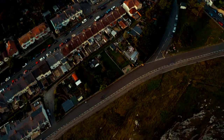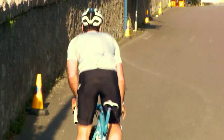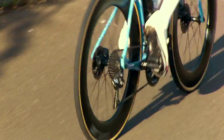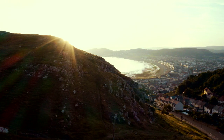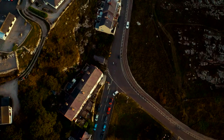12% gradient, 14, 15% now, 16. Holy moly. Do you want to walk? This really kicks up. Whose idea was this? Your terrible idea. It was my idea. Starting to hurt a lot. Thighs, lungs, everything. Legs. 18% now.